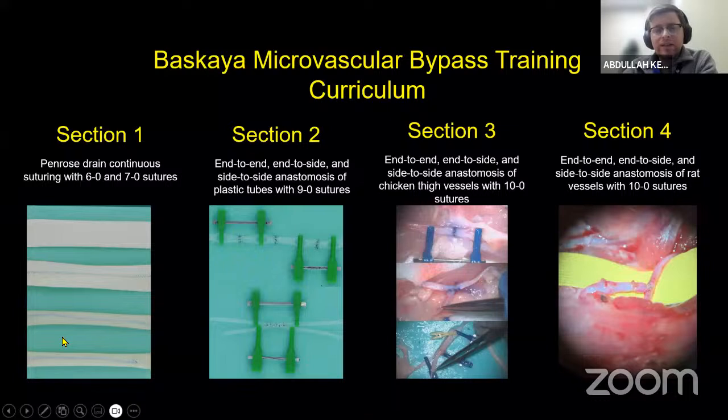The first section simulates carotid arteriotomy closure, but because of the material, it's not the same as vascular structures. We have different things to consider. It's also good to initiate such practice with 7-0 and 6-0 on Penrose drain to improve your hand-eye coordination under microscopic magnification. It helps a lot, even if the trainee hasn't used a microscope, because here we use lower magnification, and they easily adapt to that magnification rather than jumping straight onto a small vessel and performing practice.